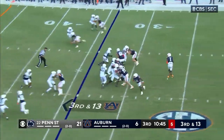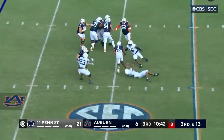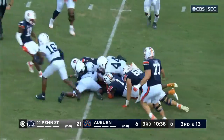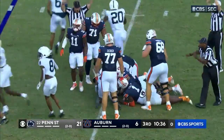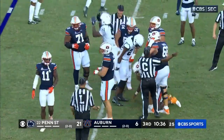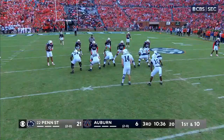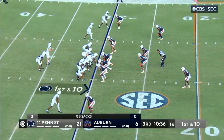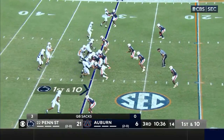Shedrick Jackson up to the top of your screen. Finley in trouble again, and down he goes, and the ball is out. Penn State might have this. They say they do, and they do. And safeties are coming from all different angles, and you dare the offense to know what they're doing. If you don't, it looks ugly.